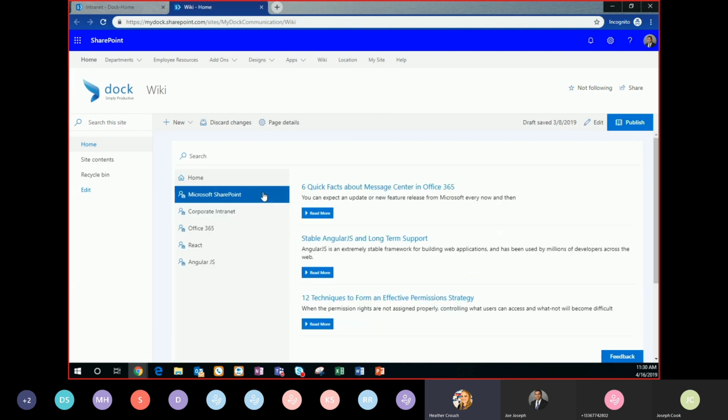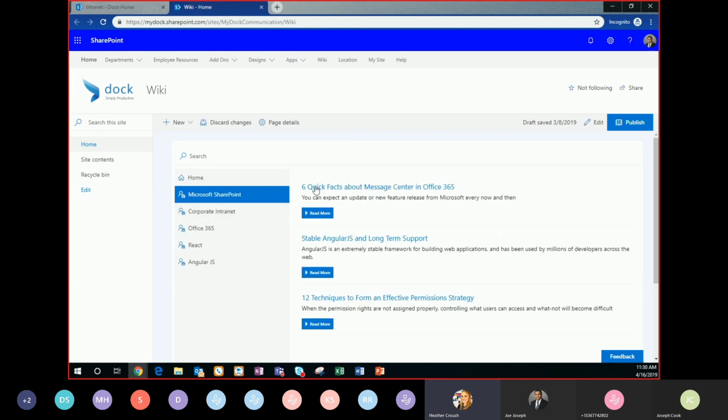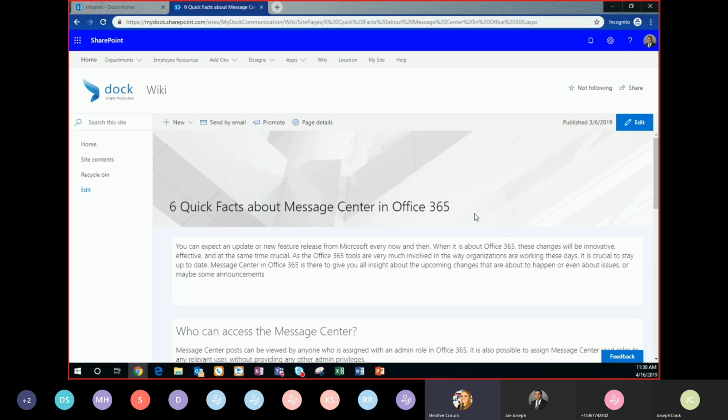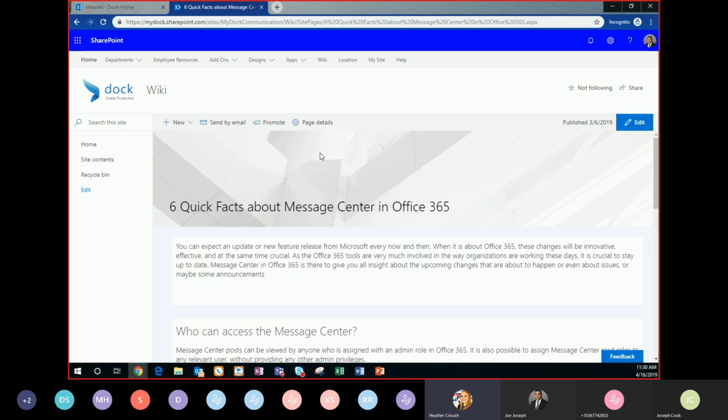If you go into one of them, you'll be able to see there's a home page. You can go back to the home page. You can see the list of the information. You can read more, which will actually take you to the page. So if you want the 6 quick facts about Message Center, you can see that here. You'll be able to get your quick answers without having to track down somebody and ask them the question. And also, if you're the one who's being asked all these questions, like if you're getting a lot of IT tickets or IT questions, it's really nice to have all these answers here for you. You can refer them to the wiki page so that you don't have to say the same thing over and over again.